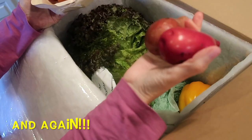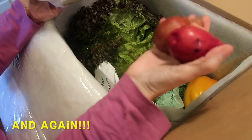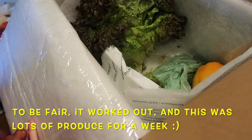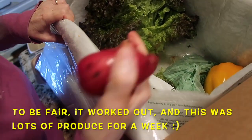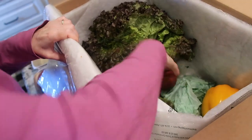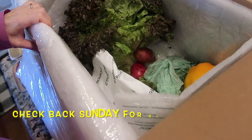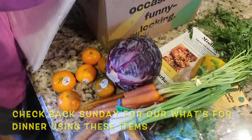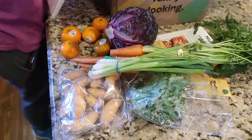Well, I mean, if I order red potatoes, I expect to get more than two. That's very disappointing. I think they're giving you what you need for a stew. Boil and mash them, stick them in a stew. All right, well, we will make some meals out of this, and I will buy some canned chickpeas.